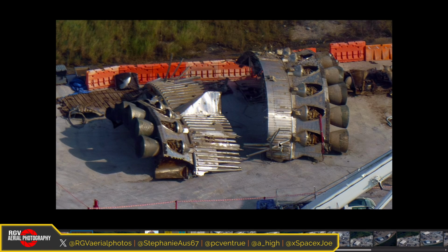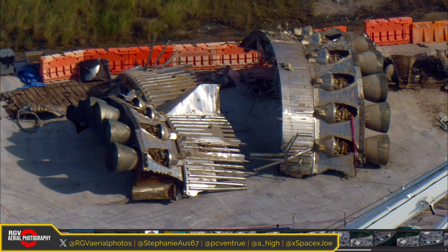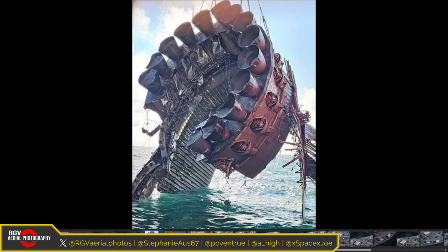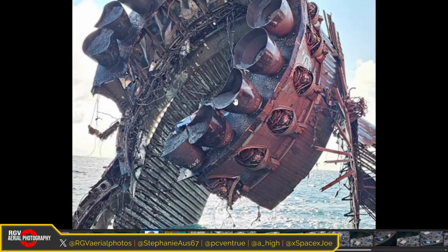Look at how much silt is in those bells. It almost looks like it pile drove with that upper section leading the way. It's not a good look for a rocket engine with an engine bell full of silt.